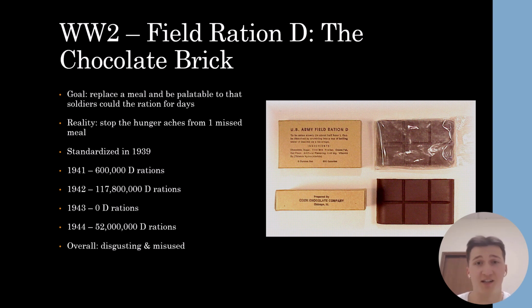Overall, GIs found it disgusting and difficult to eat. Men were made nauseous by the bar and it had to be fortified with vitamin B1 to aid the absorption of calories. If you look at the image here, the packaging directions even advise that it be eaten slowly in about half an hour or by crumbling it into a cup of boiling water. Remember when I mentioned how it was only if a soldier absolutely needed food in place of a missed meal or two? Well, the front lines led to unpredictable situations and soldiers survived off these bricks for days on end. Wildly unpopular, they were replaced by the C and K rations.